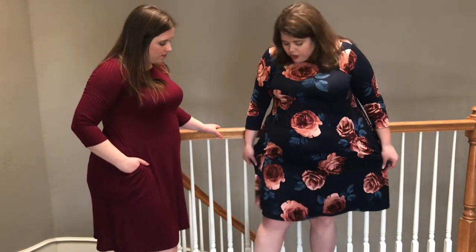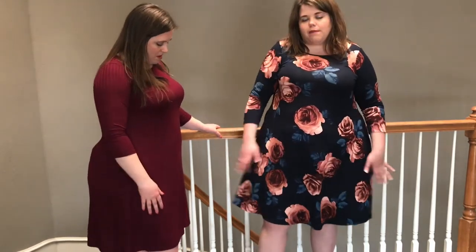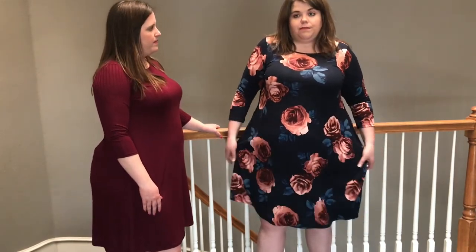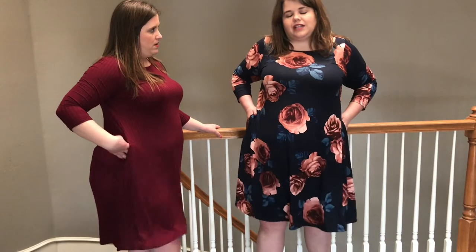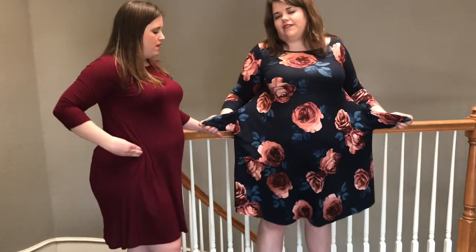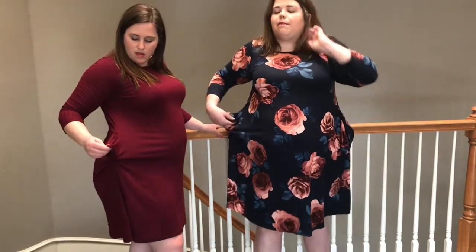This one is an extra large. You can see that the length has been brought up. There's not as much fabric right here. There's not as much swing because my body is taking up more of the fabric. And so there's just not as much swing, but it's still really cute. And like Holly mentioned, the pockets are a little bit higher. In my 2X, they were a little bit lower. I do want to mention that the pockets are very thin. So if you're worried about pockets adding extra bulk around your hips, Piphany does a great job of that not happening. So that's one thing to keep in mind.